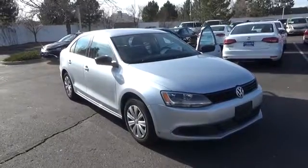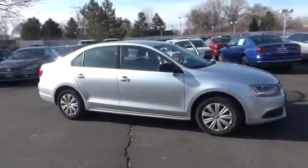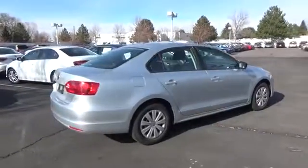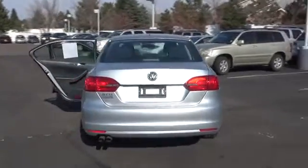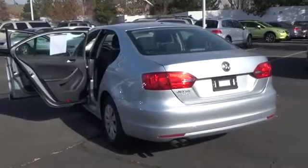Meet our sporty yet economical 2014 Volkswagen Jetta S Sedan, brought to you in an attractive reflex silver metallic. Under the hood of this fine machine is a spirited 2-liter 4-cylinder that offers 115 horsepower on demand and an impressive 29 miles per gallon, proving that fun doesn't have to cost you at the pump.